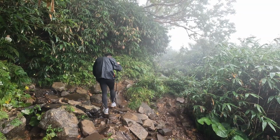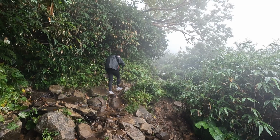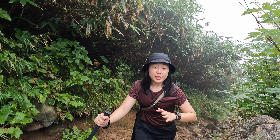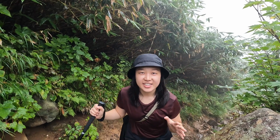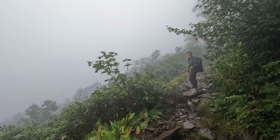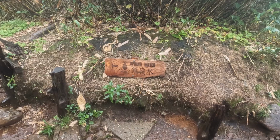The first part of the climb, for about 30 minutes, is all rocks and boulders all the way up, but it is super peaceful and super meditative because you can hear the water running down. Can't see anything though. The view is all fogged up, but I think we are in for a very great summit.